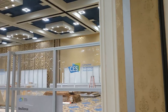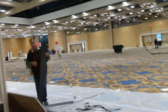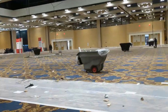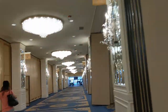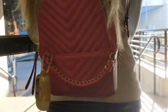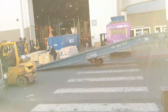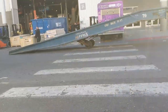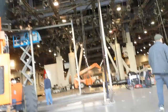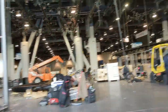Okay, we've made it inside the building. And as you can see, they're in the process of cleaning up. This is the epic aftermath of CES 2019. Okay, there's the exhibit floor. I'm going to follow this group of people and see if I can sneak in here. See if there's any dumpsters to look through.